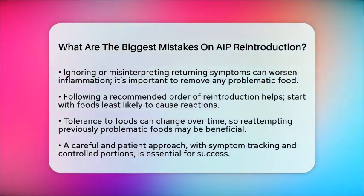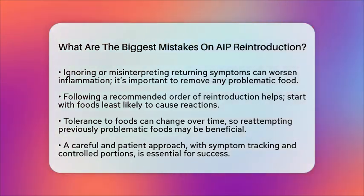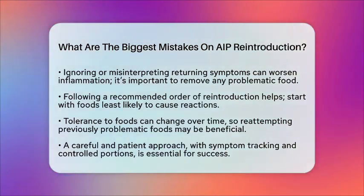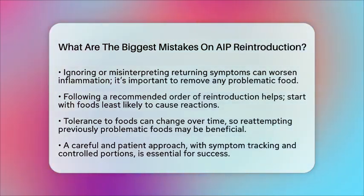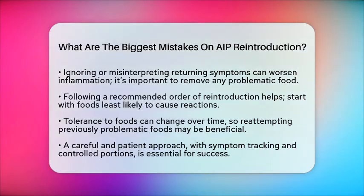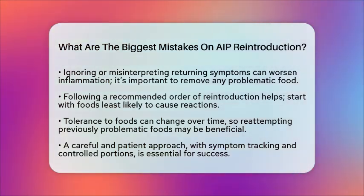Tolerance to certain foods can change over time, so do not hesitate to reattempt foods that caused reactions in the past. Your immune system and gut health may evolve, allowing for new possibilities. Avoiding these mistakes can make your AIP reintroduction phase more successful. A careful, patient approach with symptom tracking and controlled portions is essential for identifying safe foods and supporting your health.